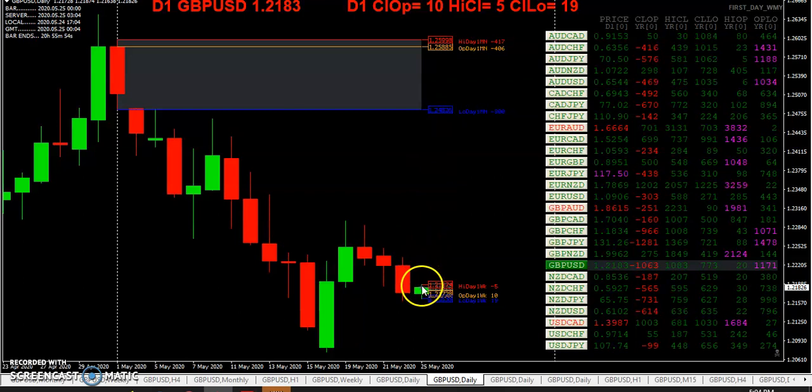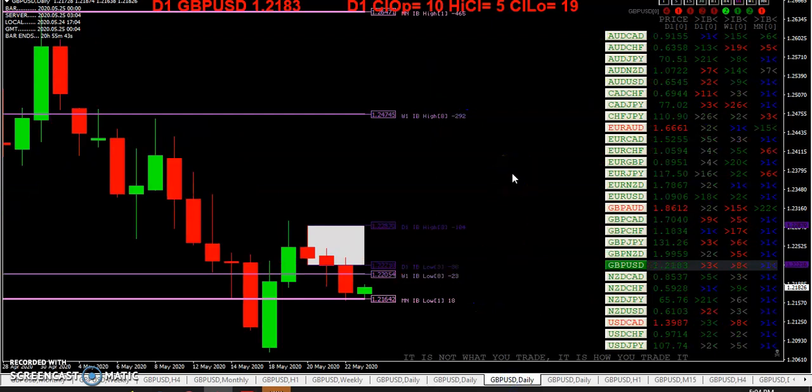We're putting in the opening range for the week today. You can see how far we're off of the opening range for the month. And this is the last week of trading for this month. I hope everybody's having a good month so far.